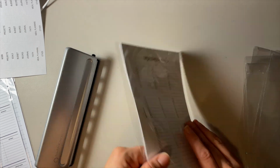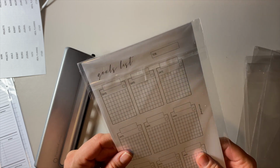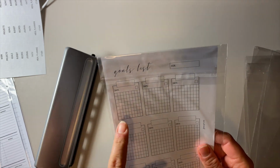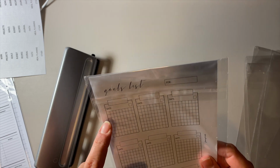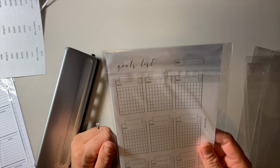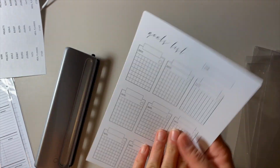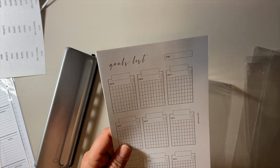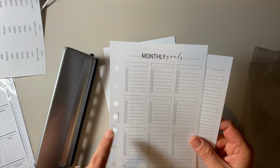And then the next one is monthly goals. So this says goals list, but this is perfect because this could technically be for maintenance goals. Why would you have 72 spots? I don't know about that. Maybe it's just a grid, because some people like writing in grid. But you could use that like a habit tracker, and write in the dates. I'm going to keep one of these on hand because I think that's really good.